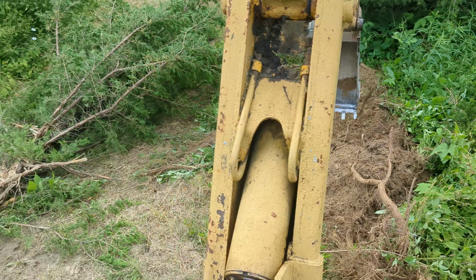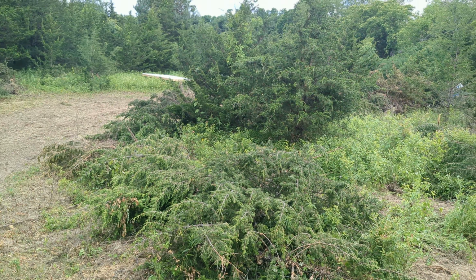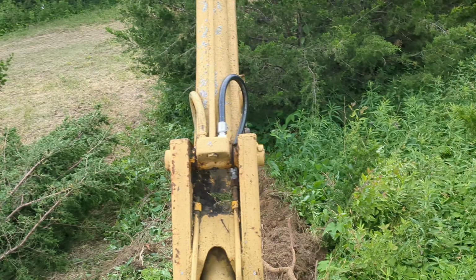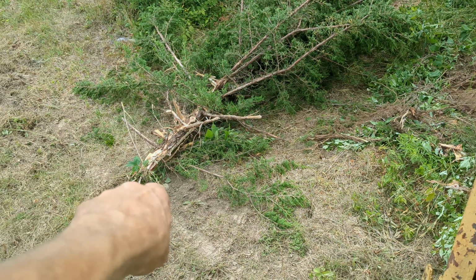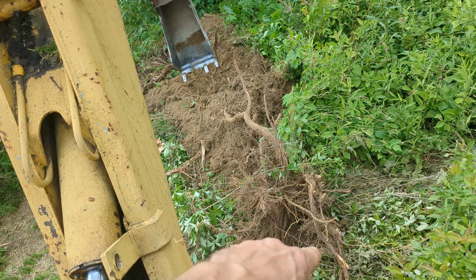So I'm pulling this tree out over here to clear the area that we talked about staking back in, I think it was Reboot 19, whatever. And the tree, I broke the tree off. It was a little stubborn. It's rooted really well, as you can see.